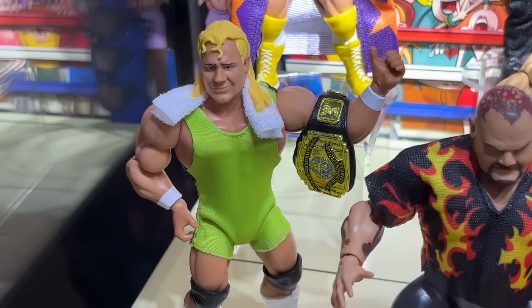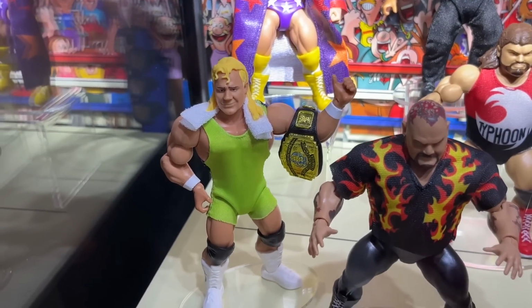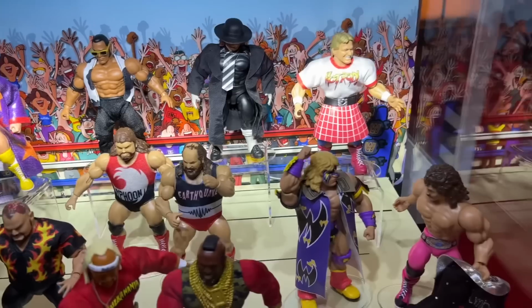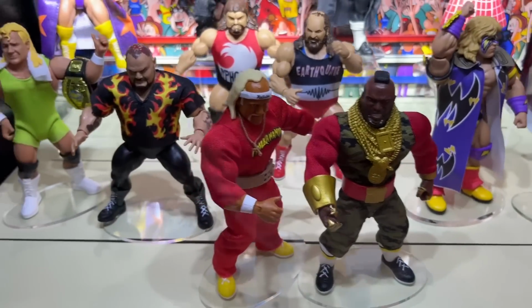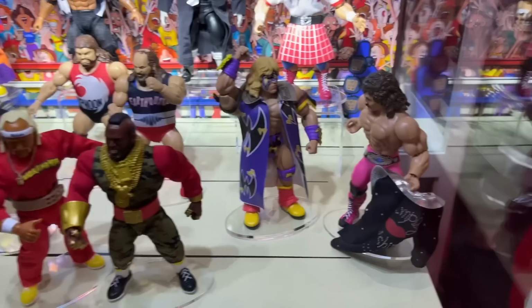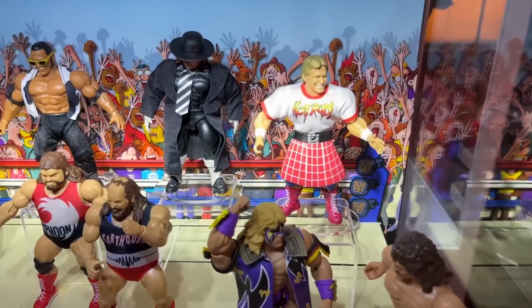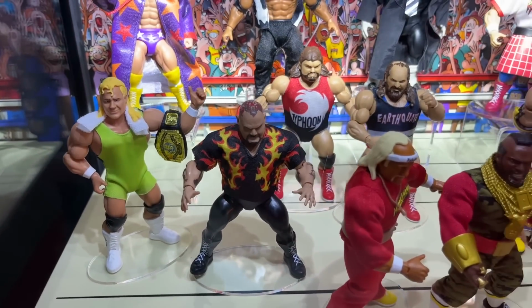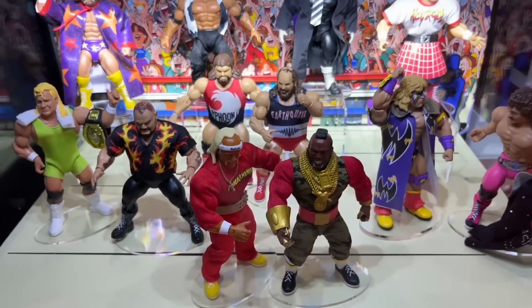You have a full cloth singlet with Mr. Perfect. Great head sculpt. Love the towel. Just a beautiful set. And seeing them all up next to each other looks great. I'm behind on this line, but hoping to catch up very soon. But I love seeing these. This great looking display. Even got Rick Rude over here. We've seen a lot of these, but we did have a couple of new additions, and they look really, really good. So always excited to see this line, and I'm gonna continue collecting it as much as possible.